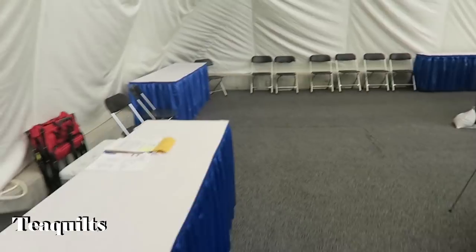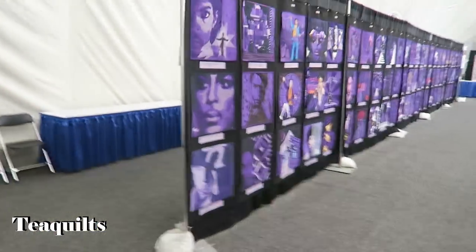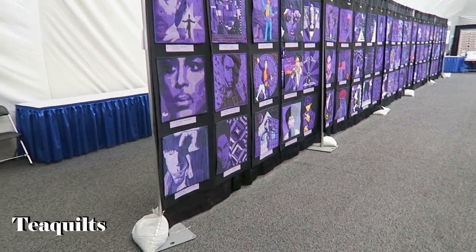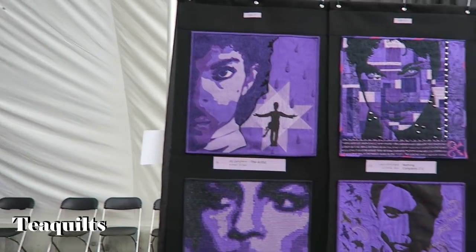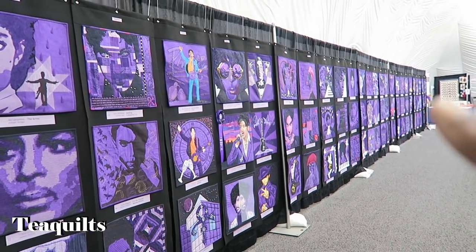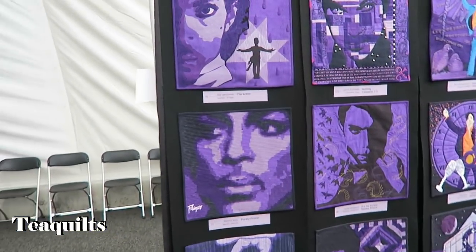This is the pavilion, the actual thing that we call the bubble, and I came in here so I could see the main exhibit quilts. I see that they've got the Prince quilt display. Let me just back up again, make sure you saw all the way down to the end, all purple, just awesome.